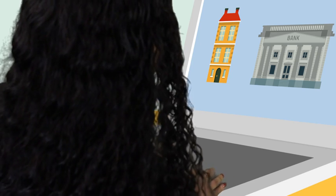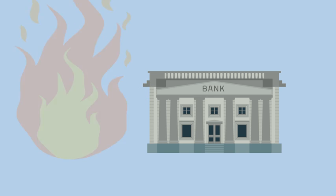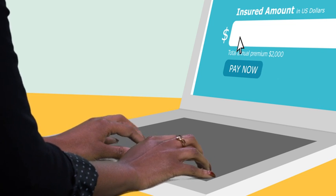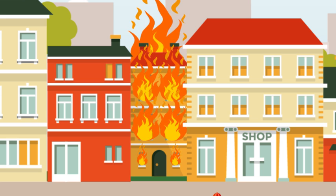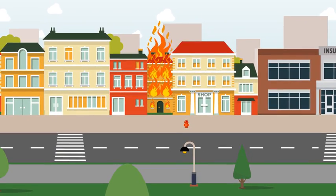Will Jane ever receive anything for that premium? She doesn't know. However, in the event of a fire or other covered loss, Jane would collect a lot more than she paid in premiums, especially if the insurance company has to pay to rebuild her house. For example, let's say Jane insured the house for $180,000, paid the $2,000 premium, and a fire caused $75,000 in damages. That would be a big payout for the insurance company. But that is the risk the insurance company takes.